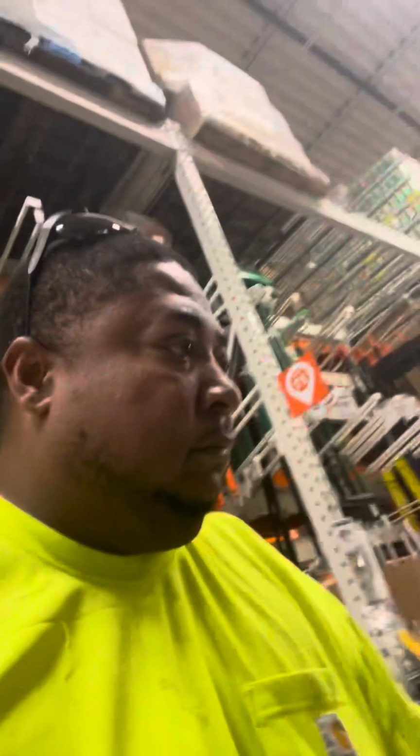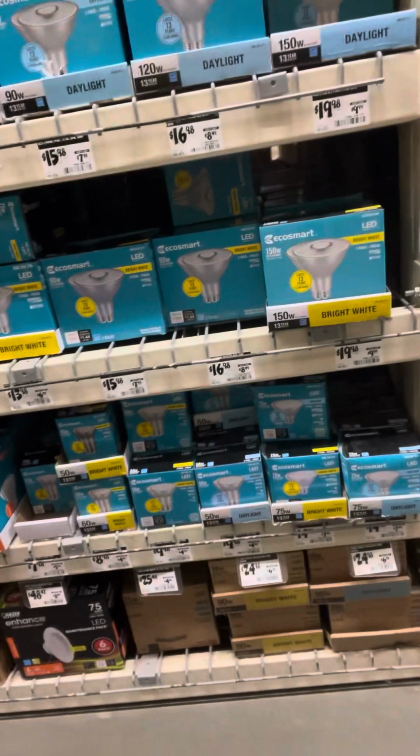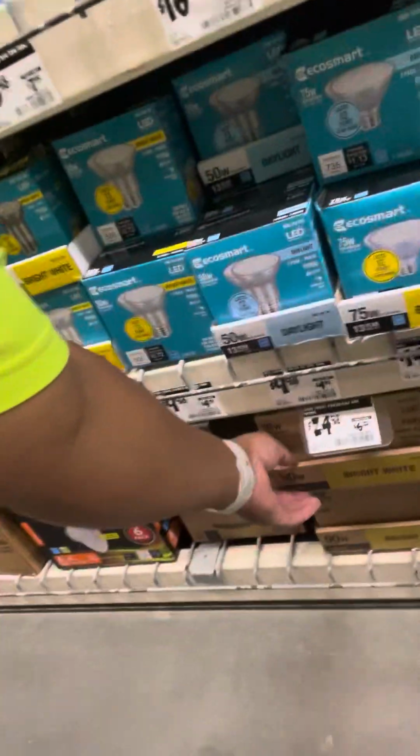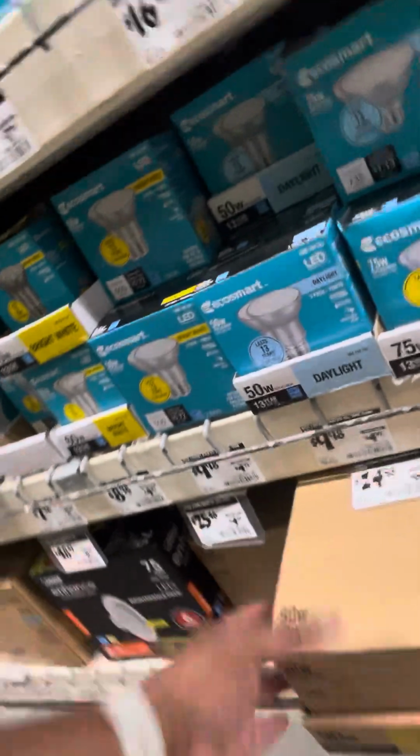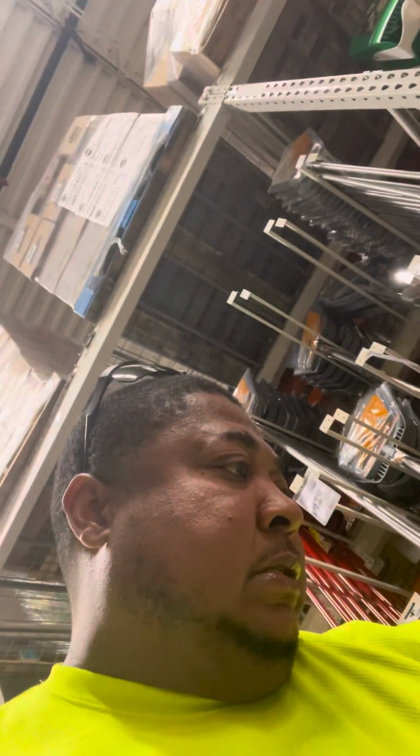Now I need the floodlights. So I need the exterior light bulbs. Must be exterior. Let's see here. Make sure these are the exterior ones. Should say it on the box, but all right, it says indoor outdoor.